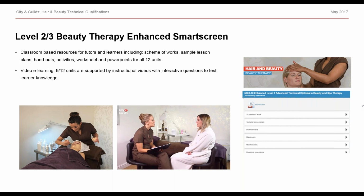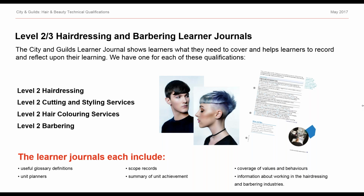The resources we've got available for you is we have got Sitting Guilds MHD Academy, which is our tutor learner resource site. But we've also developed at level 2 and level 3 our Enhanced Smartscreen Plus. In our Enhanced Smartscreen Plus, we have all your sample schemes of work, your lesson plans, handouts, activities. But we also now have video e-learning across all the mandatory units and some of the optional units. We also have our learner journals.